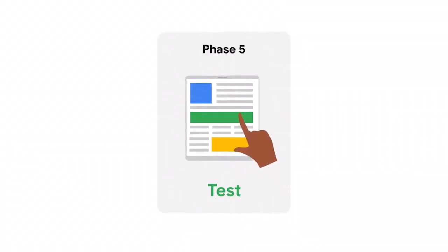All right, it's been a busy week, but you did it. You reached the final phase, testing. Now it's time to put your prototype in front of users. As users test your prototype, you observe how they react and then interview them about their experiences. Your team gains critical insight about changes that need to be made before you launch the new feature.